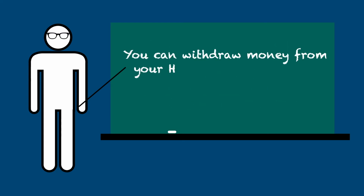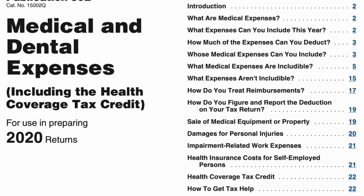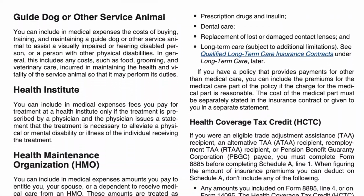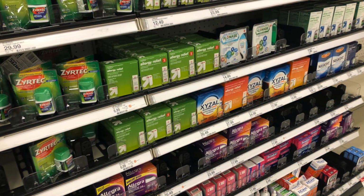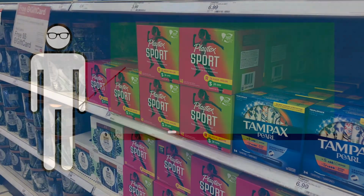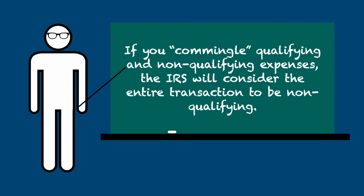You can withdraw money from your HSA at any time to pay for any qualifying medical expenses. IRS Publication 502 contains a listing of expenses that qualify. In addition, you may use funds from your HSA to pay for over-the-counter medications and menstrual products. If you use your HSA funds in this manner, it is essential that you have separate transactions for these products. If qualifying items are commingled with non-qualifying items, the IRS will consider the entire transaction to be non-qualifying.